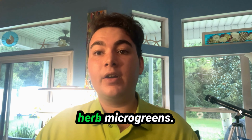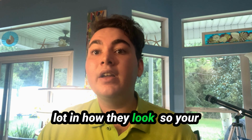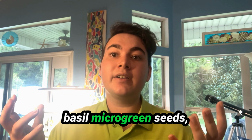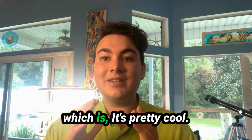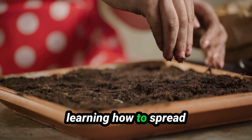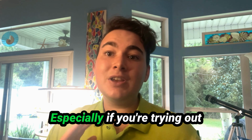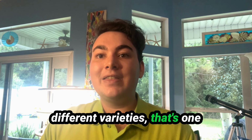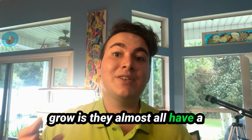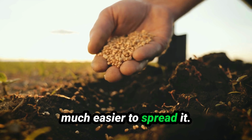The other thing about herb microgreens is that their seeds vary a lot in how they look. So your cilantro microgreen seeds are gonna look a lot different than your basil microgreen seeds, which is pretty cool. It's really fascinating. But when you're learning how to spread your microgreens evenly, that makes it more challenging, especially if you're trying out different varieties. That's one of the things that I love about the easier microgreens to grow: they almost all have a very similar seed feel, and it makes it so much easier to spread.